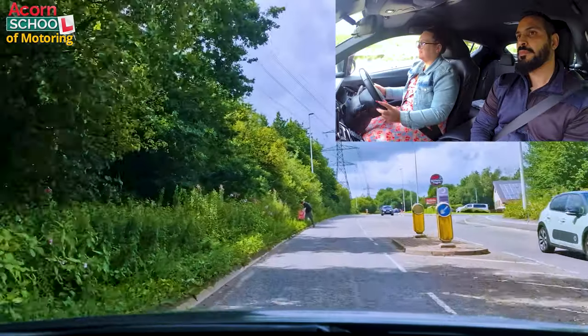No problem. And I'm not sure whether I give you the danger or the serious fault for this one. I'm going to give you serious fault, but I don't know what the examiner will do. You only told me about that pedestrian. You know he's working over there. You should have slowed down, just slowed down and given him a bit more room.